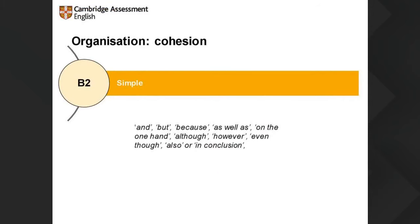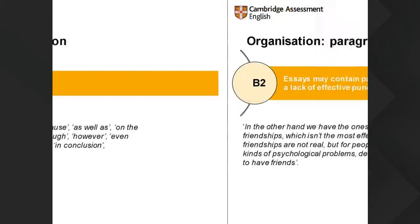Cohesion, again, at B2, fairly simple. And yes, linking words like however, although, even though, in conclusion, on the one hand, on the other hand. It's very nice to see those used, as I said, effectively and accurately in a B2 essay.